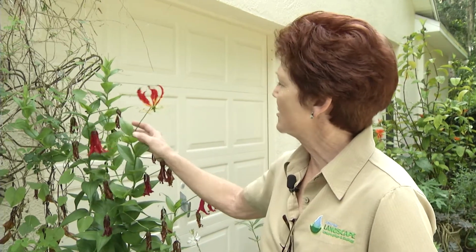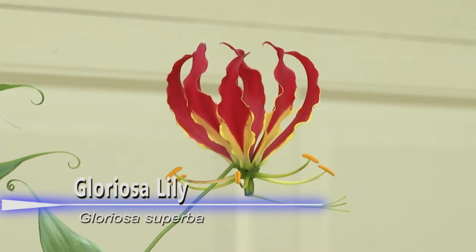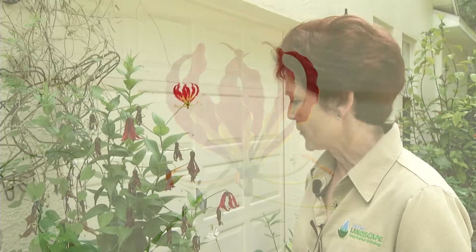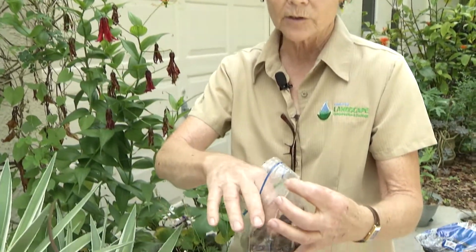So, the first choice that I have today is this lovely, lovely plant. And it is a Gloriosa Lily. So the cool thing about it is that it is just colorful. It looks like an upside down butterfly somewhat. And it's really wonderful. So it can get to be about 6-8 feet tall. It's easy to propagate. You can either propagate it by seed, and the seed pods are really quite pretty.